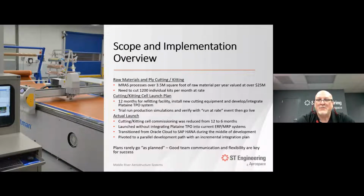It worked out pretty well for us. I'm not going to say that there wasn't some grief involved in that, but overall, it was a pretty good transition from the old system to the new system and bringing in that software package. I think one thing that we come across is that plans rarely go as planned, and Plataine was easy to work with. My team did a great job.